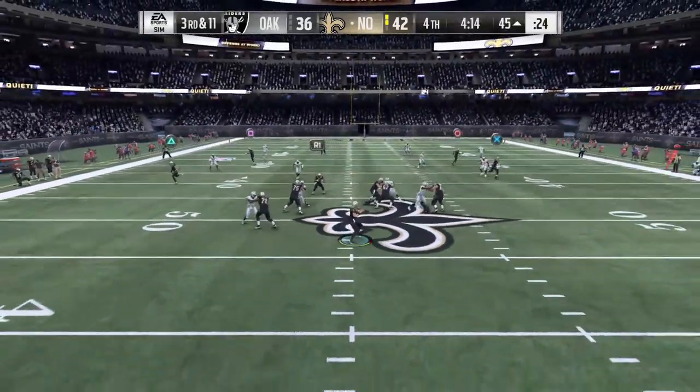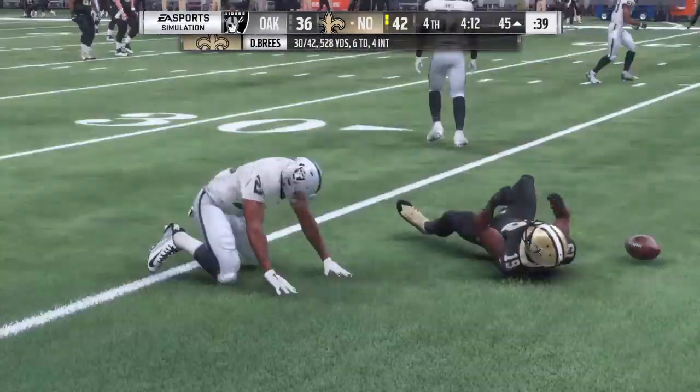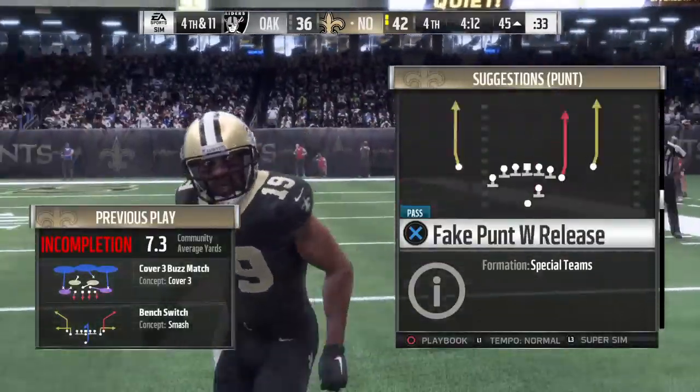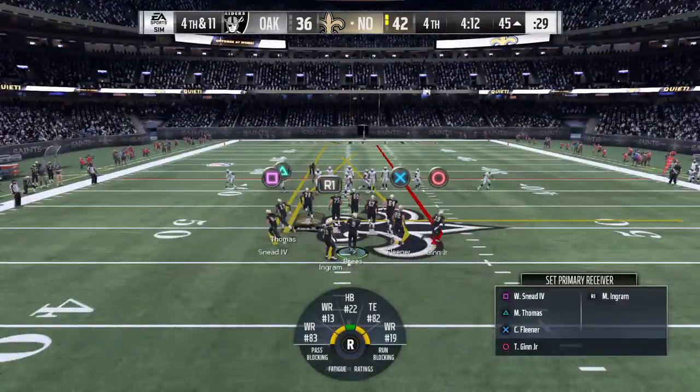Now Breeze on third down. And he couldn't hang on to it through the contact. Incomplete. It's a lot of contact going on there, and in the end, unable to keep two hands on the football and bring it into his body. Everything looked pretty good until the finish.